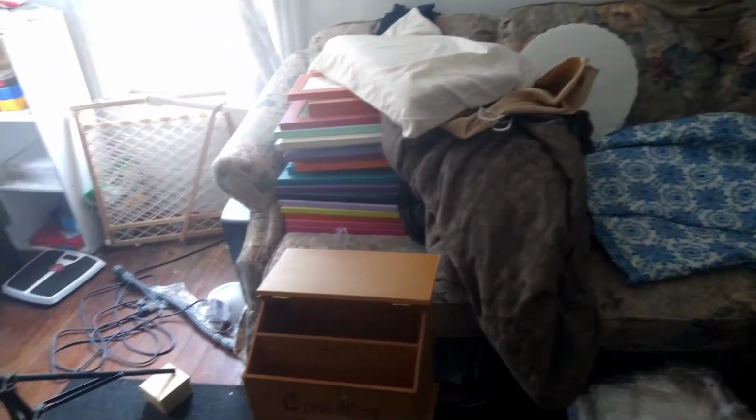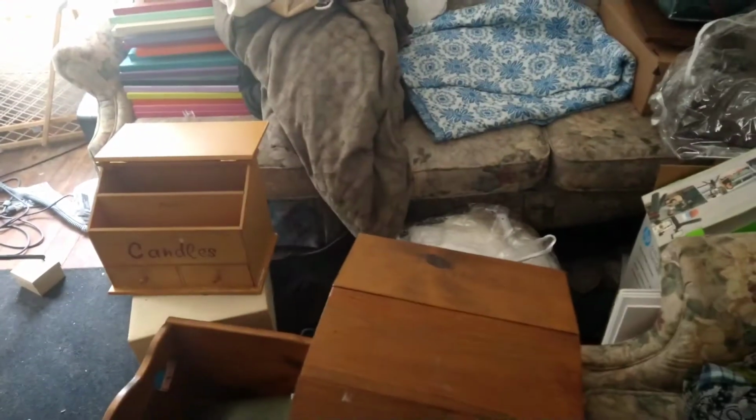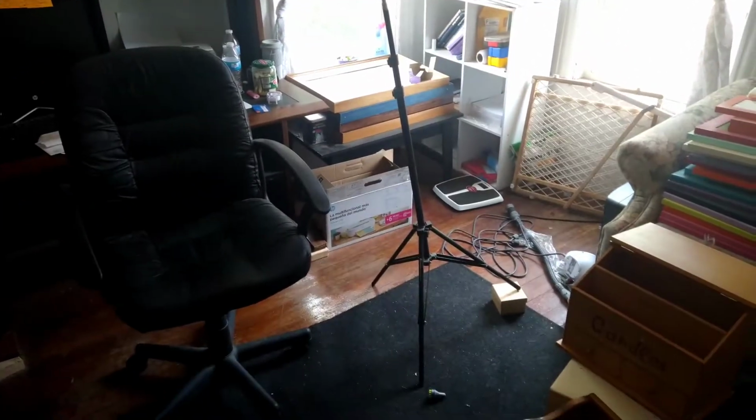And then I'm trying to also help my dad start his frame business. That's what this pile and this pile are. But like I said, it is a mess in here also. And also I wanted to show you guys, this is my recording setup at the moment. It is pretty sad.